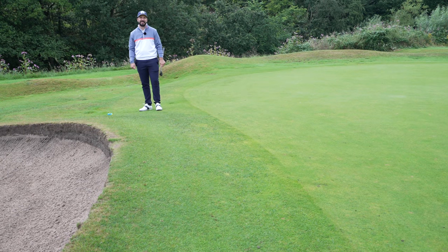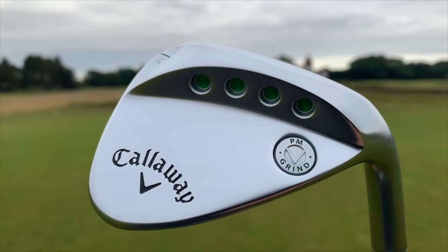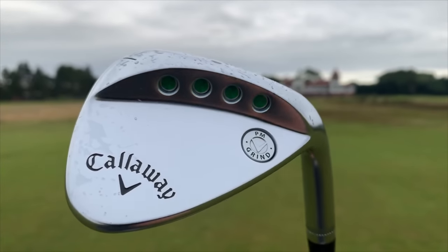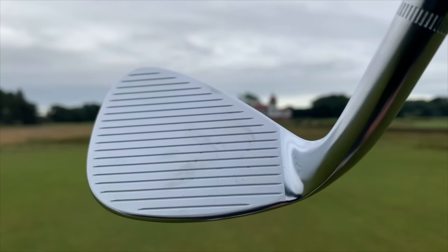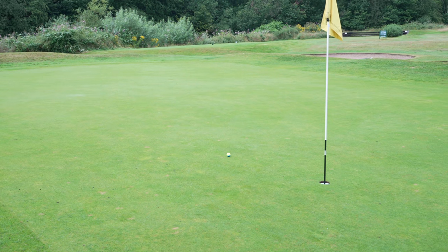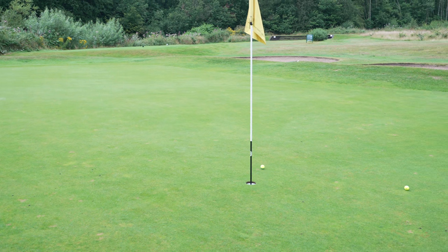Don't look at that one. We're not meant to be filming the hole on these ones. But those Phil Mickelson wedges, they really did divide opinion because the shape of them was very, very unique. And what Callaway have been saying with this aspect, better, there we go. That's the only one that's gonna get on camera.